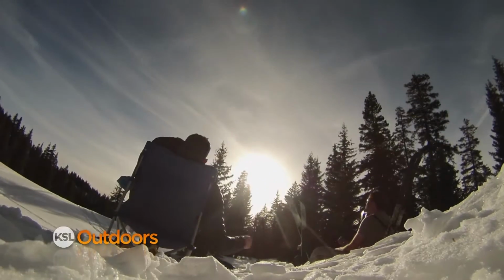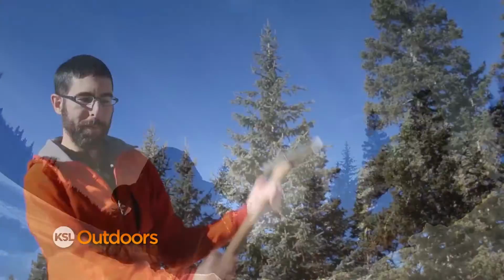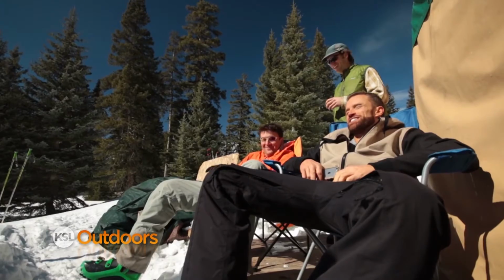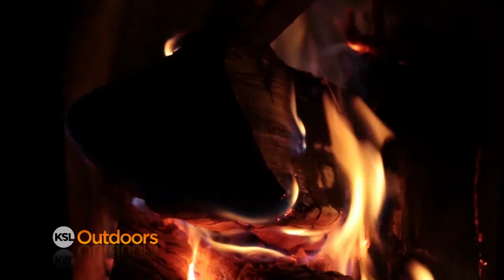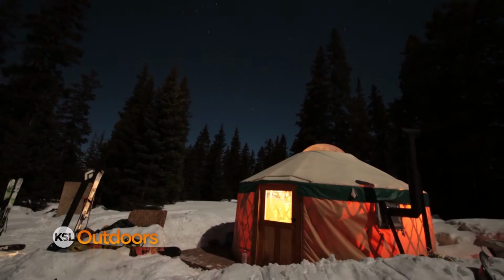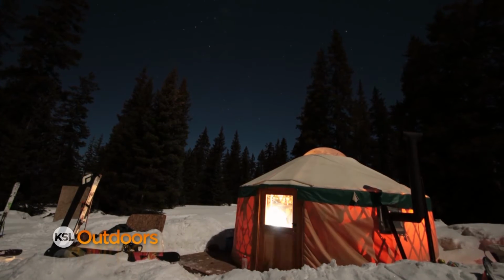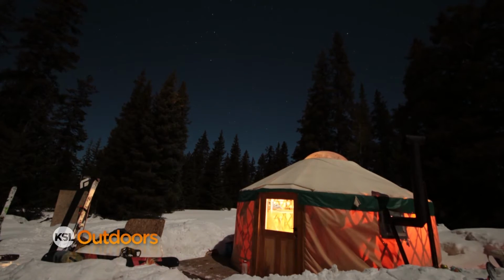There is kind of that rustic simplicity of getting back from skiing and then getting to work, doing the chores. Chop wood. We've got to get out here and get snow melt for water and prepare our meals and get a fire going. It is such a novel experience, really, to be doing this and sort of be removed from civilization even for a few days.